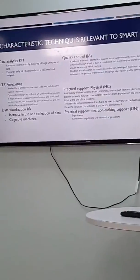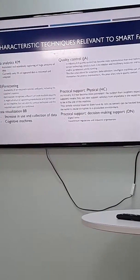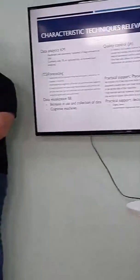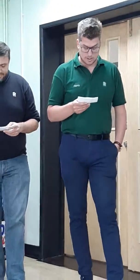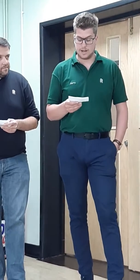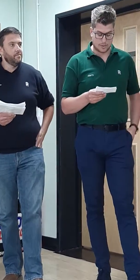So how has the physical support from suppliers changed with Industry 4.0? So as Industry 4.0 has become more prominent, the support from the suppliers, especially machine suppliers, means that they can now support remotely from anywhere in the world instead of having to be at the site of the machine right at the moment when the error horn sounds.